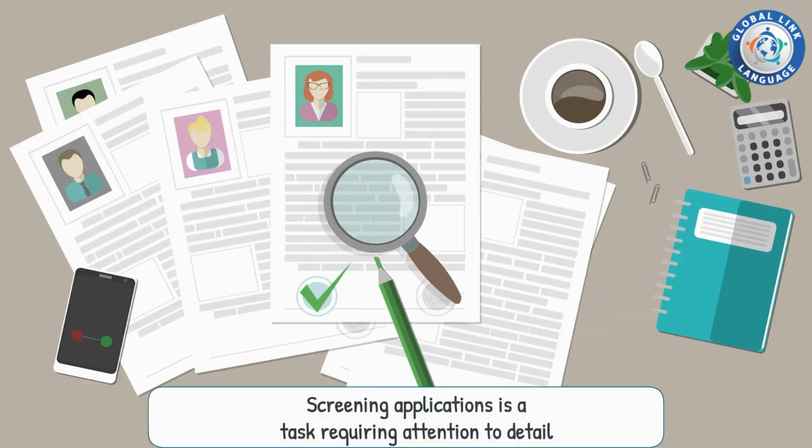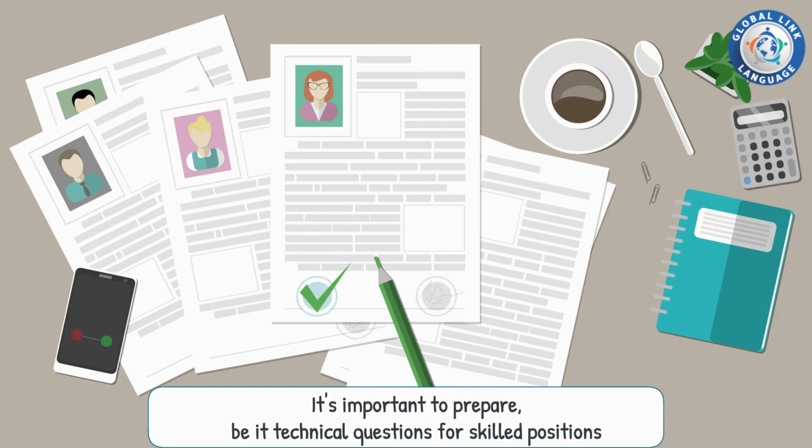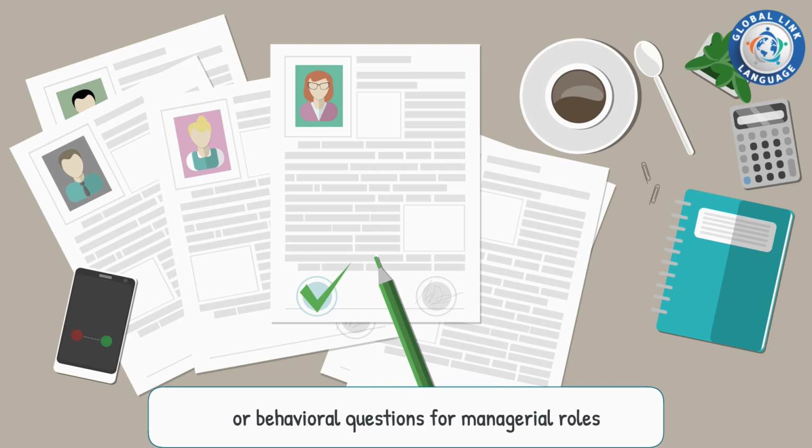Screening applications is a task requiring attention to detail. It's important to prepare, be it technical questions for skilled positions or behavioral questions for managerial roles.